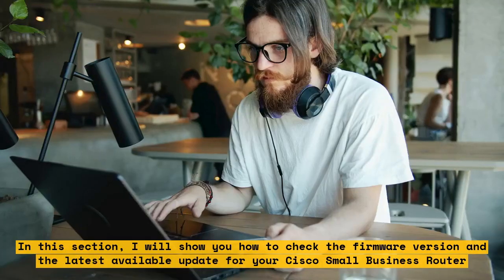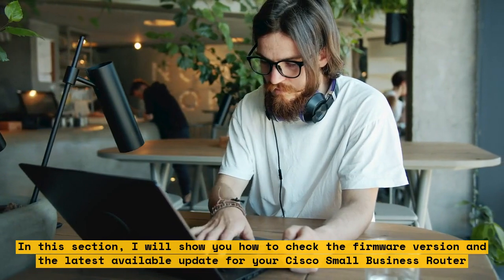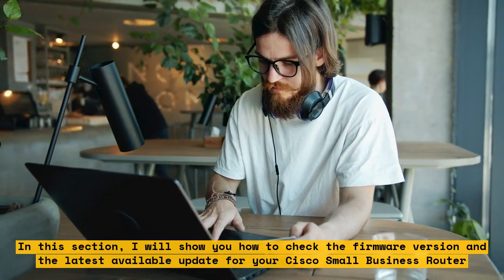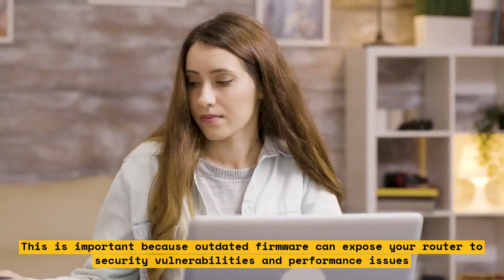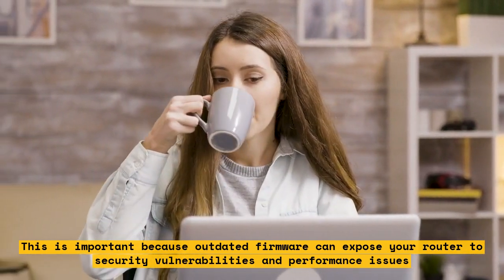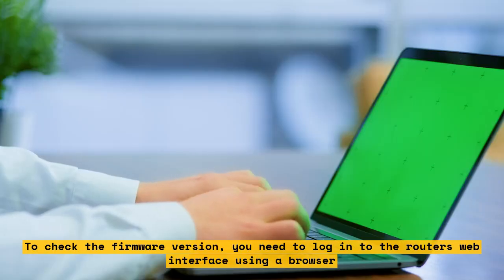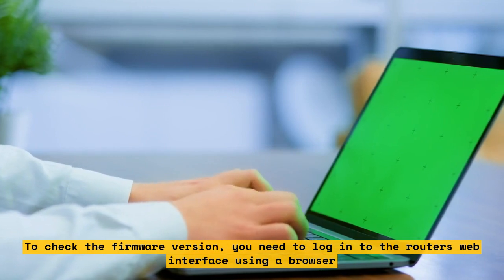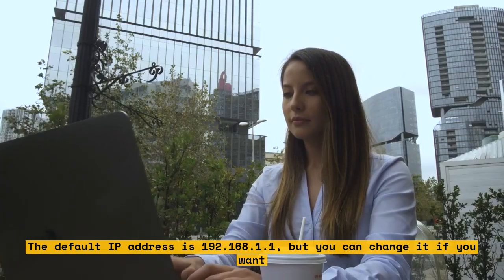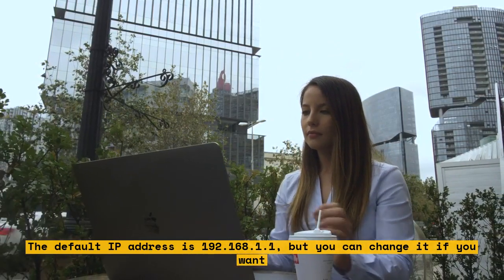In this section, I will show you how to check the firmware version and the latest available update for your Cisco Small Business Router. This is important because outdated firmware can expose your router to security vulnerabilities and performance issues. To check the firmware version, you need to log into the router's web interface using a browser. The default IP address is 192.168.1.1, but you can change it if you want.